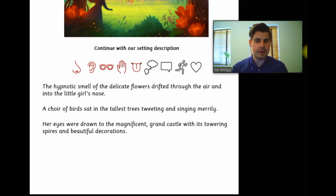Today we're going to have a go at doing the touch and we're going to have a go at doing the taste, which actually I think are the two more difficult ones to do.